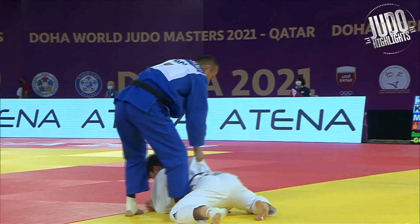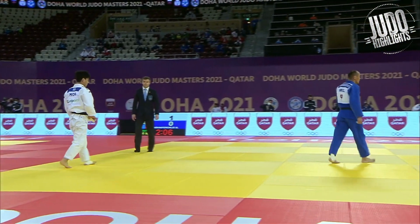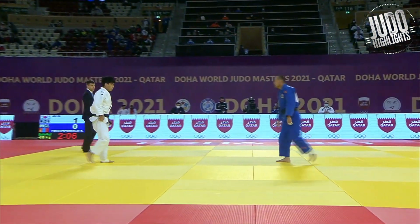Dropping in for Seoi Nages, he's obviously willing to give up a few Shidos. He's already ahead. Playing a strategic game here.